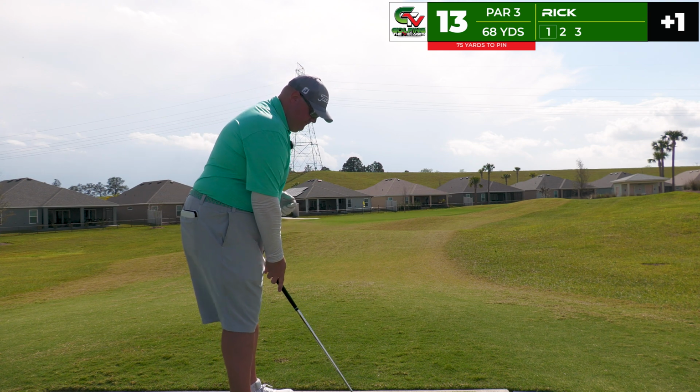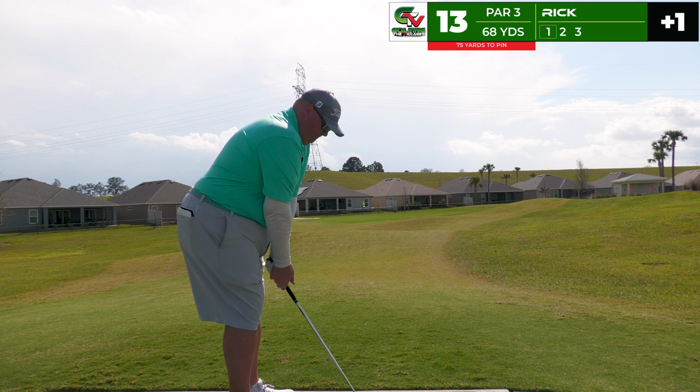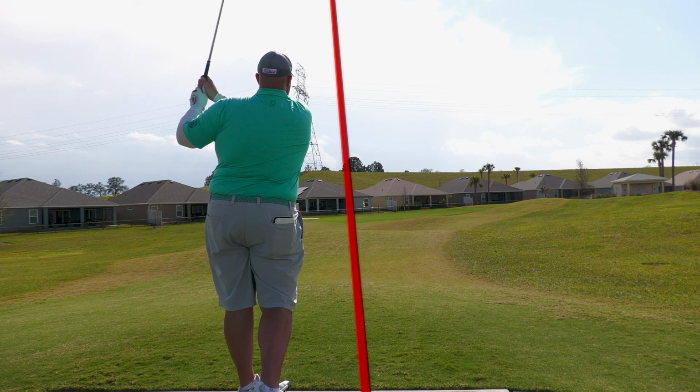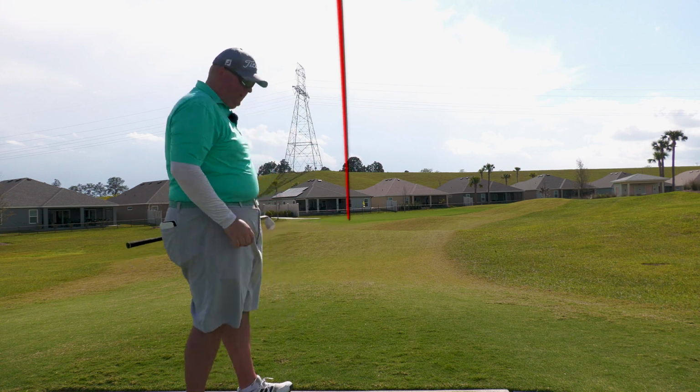And this is the 13th tee. It is 68 yards to the center, 75 yards to the pin. And I had to look at the club too. It's a lob wedge. Really nice strike, starts left of the flag, now cutting back. Oh yes, in really close. All right, nice and tight.